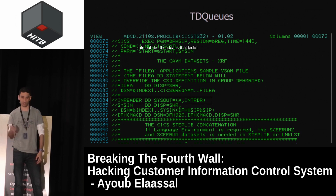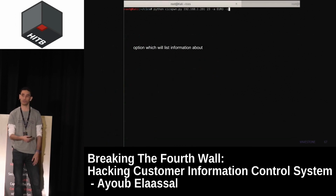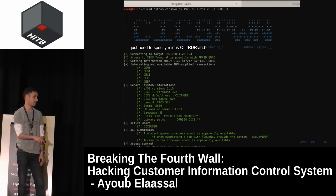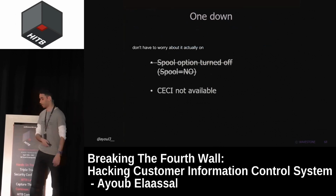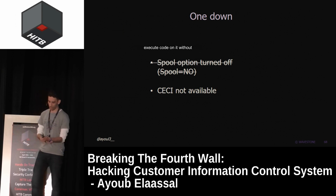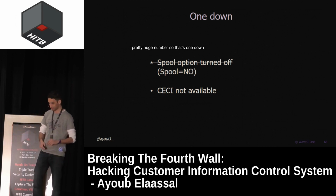The way to do it is obviously through CMT, etc., but the idea is that KICKBOUND will do it automatically. If you launch KICKBOUND with the -I option, which will list information about the system, you can see the transactions that we have access to, and here we have GCL submission. We see that we can access the internal spool, but also the TDQ. You just need to specify -q IRDR, and it will find its way and execute code. So it's very automatic. You don't have to worry about it. Actually, on the 9 mainframes I told you about, 4 displayed the spool as open, and 1 had the TDQ. So overall, on more than half you can execute code without authentication, because remember, we skipped authentication. That's a pretty huge number.